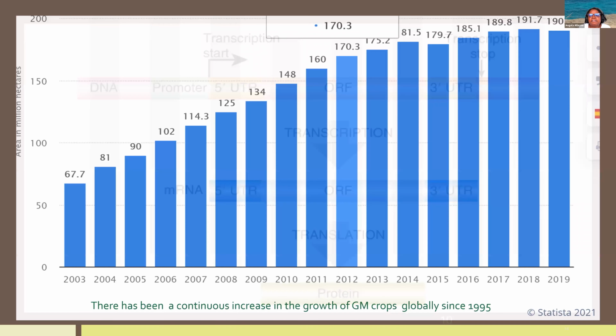Since 1995, the world has seen an expansion in GM crops. For example, last time we checked in 2019, we have here almost 200 million hectares in GM crops grown worldwide. And this is things like corn, tomatoes, soy, beans, rice, a wide range of crops. And so while there are strict restrictions in the EU, less so in the US, these things are being imported and they're in our food sources.